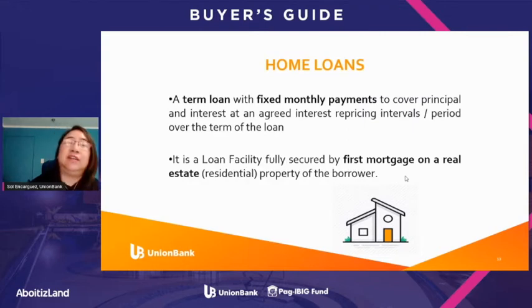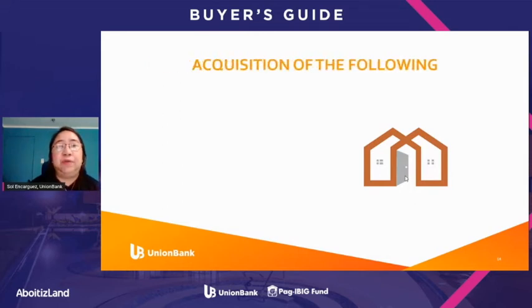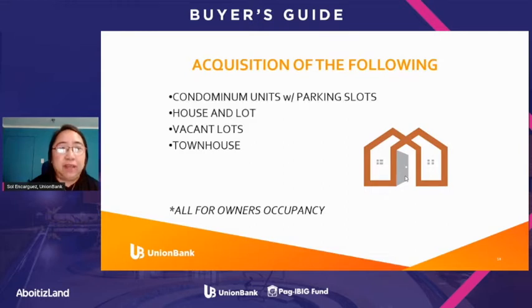Home loans, by definition, is a term loan with fixed monthly amortization covering both interest and principal at an agreed interest rate and rate pricing, payable within an agreed period of time, or what we call the term of the loan. It is a loan facility secured by the first mortgage of the property being bought by the borrower. This facility is designed to finance acquisition of the following residential properties. We accept condominium units, residential condo with parking slots, house and lot, vacant lots, and townhouses, all for owners' occupancy.